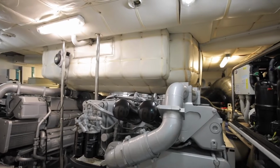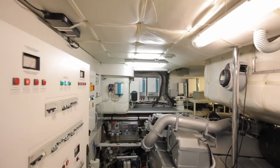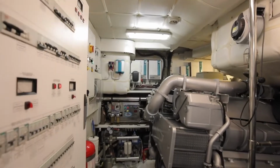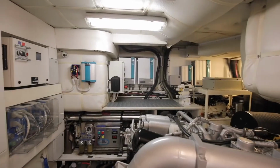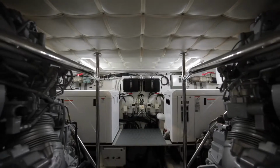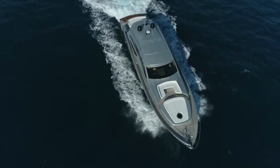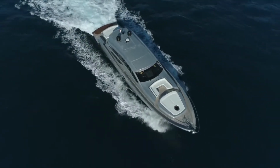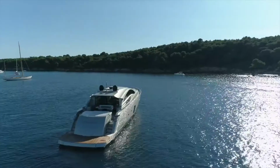And for a potential buyer, this is of course a really important area to take a look at. On LOUNOR, you get a sense that the yacht has been very well maintained. No signs of oil leaks or other indications of neglect, just a very tidy and clean area. And we'll be coming back to this area later when we look at the performance of the yacht. First though, let's take a quick walk through.